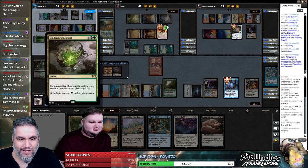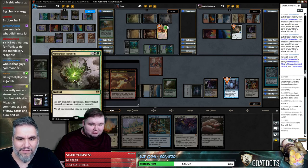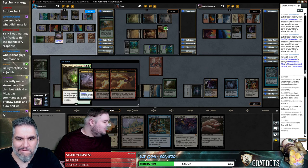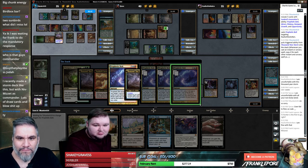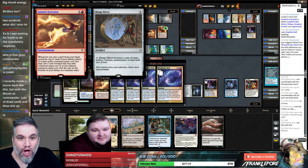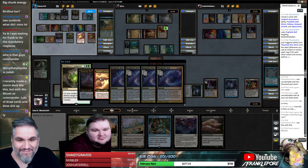What does this do? For any number of opponents, destroy a non-land permanent that player controls. Oh my god. Gross. He's gonna destroy like four of our permanents. Why is the Sunbird triggering twice? Because he has a copy of it. Oh my god. Four prophetic bolts.